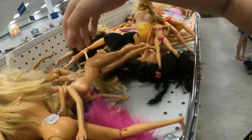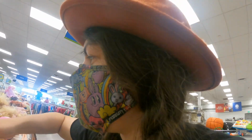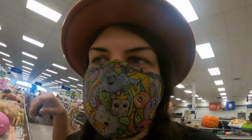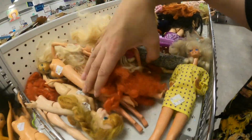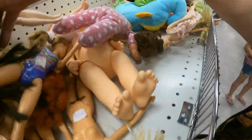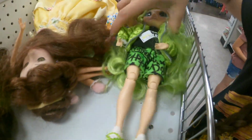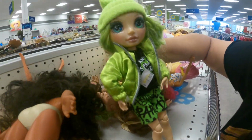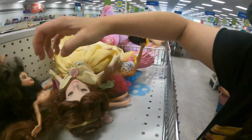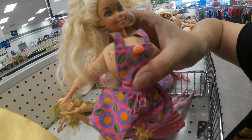Please, please be something good. I haven't found a Bratz doll in a while, and I just want to find one. Just, you know, a little boost of serotonin, right? Pushing around naked Barbies. It's one of those LOL dolls. Oh my gosh. Barbie is scary. She has like ghost eyes. Look into my soul.